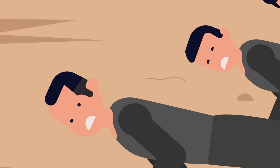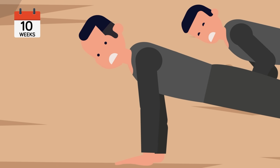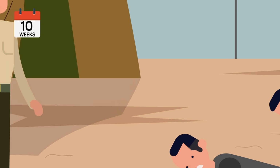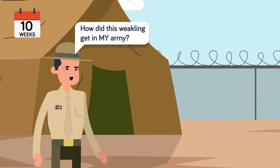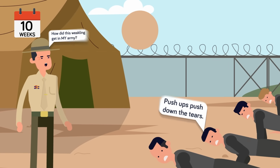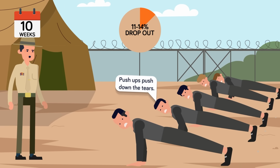Officially known as basic training, boot camp is going to put you through 10 weeks of hell, where you'll be pushed to your breaking point, mentally, physically, and emotionally. Not everybody you meet is going to make it. Anywhere between 11 and 14% of the recruits you meet will drop out before getting to the end of their 10 weeks. You hope that you won't be one of them.